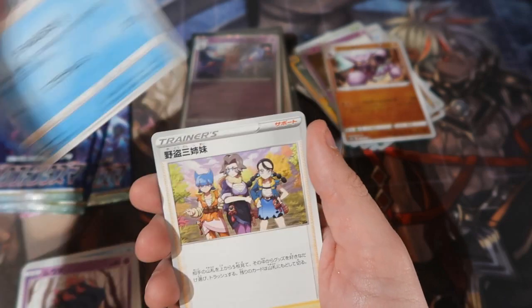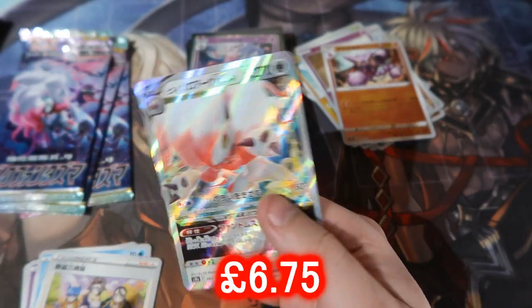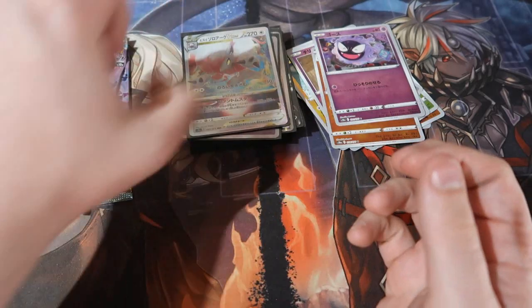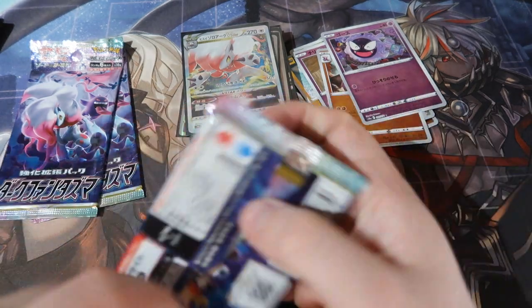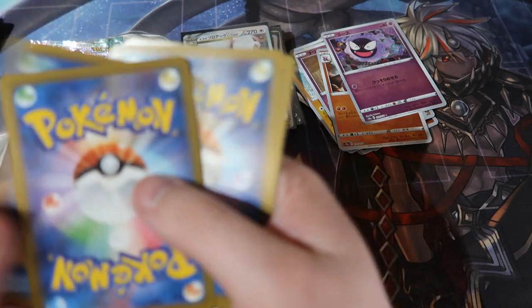Epicness to the max. We got a Ghastly. Oh, nice! We get ourselves the V-Star of him. Let's go! We get some awesome pulls, people. And of course, the reverse pulls are super, super nice. I think Dave is going to be very happy with the Japanese reverse foils. They look super nice.